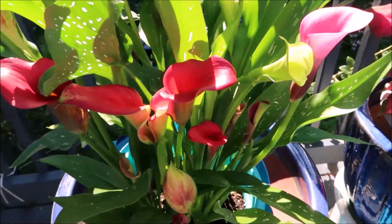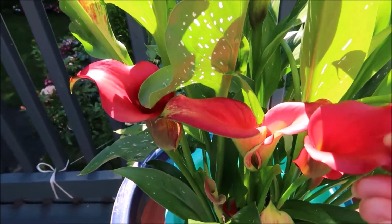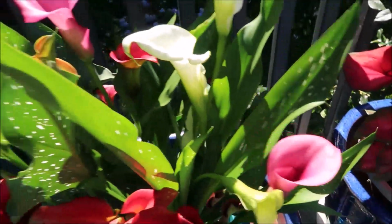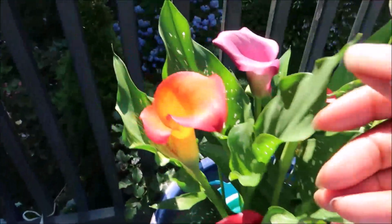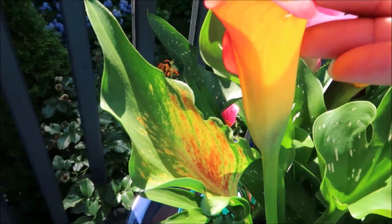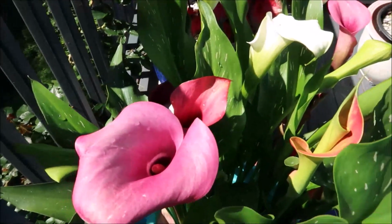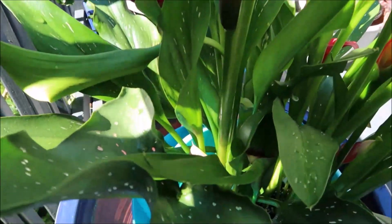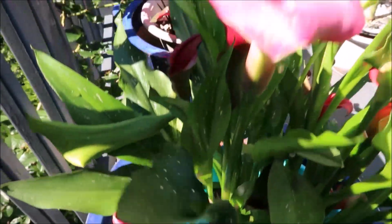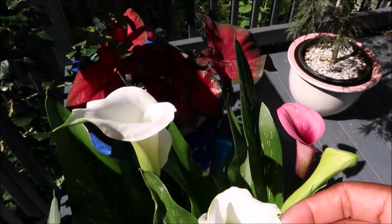I am just so pleased at the different colors, and each bulb I believe has a different color. So this is one bulb here with this reddish color, and then here's another bulb with the purple. There were 5 bulbs altogether, so that's 1, 2, and then this one. Oh, this one is just so pretty. I just love how the leaf and the flower correspond with one another. And then here's the purple one. So that's the 4th one. And look at this. Isn't that pretty? And then finally the white calla lily is here.